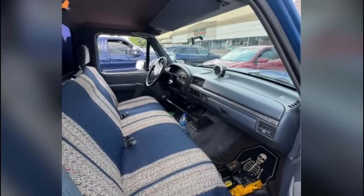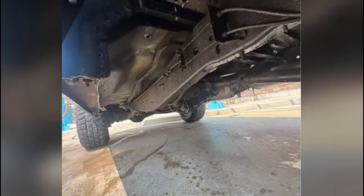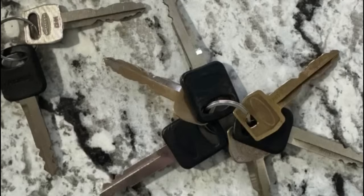It sits on a sharp set of Pro Comp wheels, wrapped in aggressive 32-inch RBP tires, giving it an off-road ready stance without going over the top. Whether you're cruising through town or hitting the trails, this truck has presence. The owner clearly cared for it and has kept maintenance records and receipts available for serious buyers.